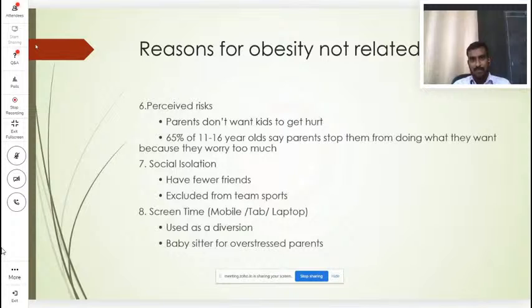Perceived risk. The parents don't want the kids to get hurt. More pampering is there. They want the children to stay in one place because they're already in difficulty and they don't want further trouble. The parents are extra protective in this case. As the study says, the parents stop them from doing what they want because they are scared that the child might get hurt.